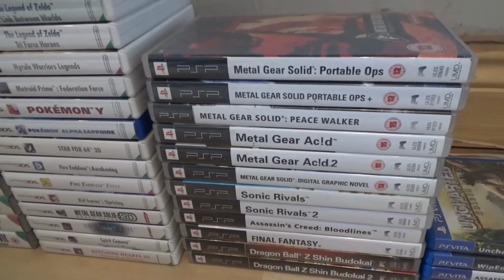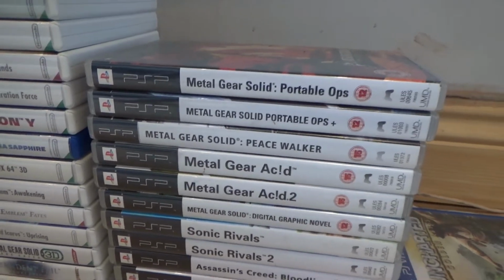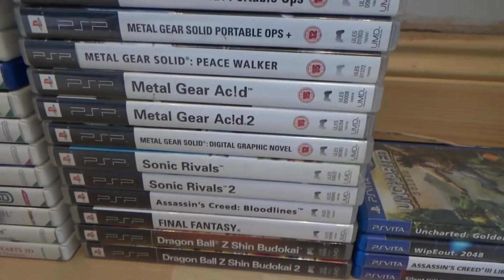My PSP collection, which is about half Metal Gear games. Peace Walker is a fucking amazing game. One of the best portable games I've ever played. So good.